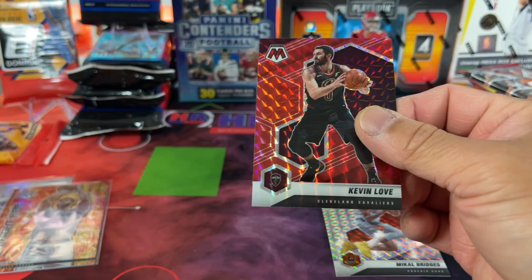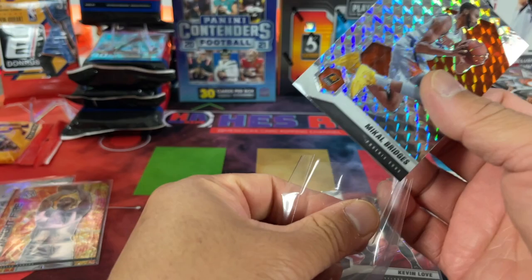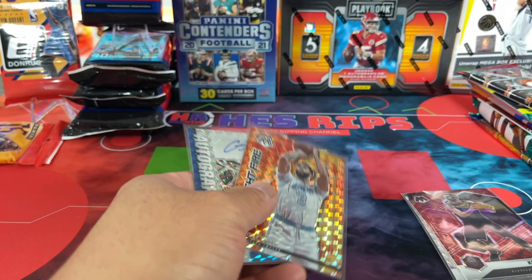And Bridges, I'm not giving him any love over here, but Bridges as well for the Mosaic, not terrible. I'm totally shook by this, starting off this box by having this happen. But it is what it is. So I'm going to go ahead and throw some of these up here in the back. Now we're going to stick to retail the rest of the way through.